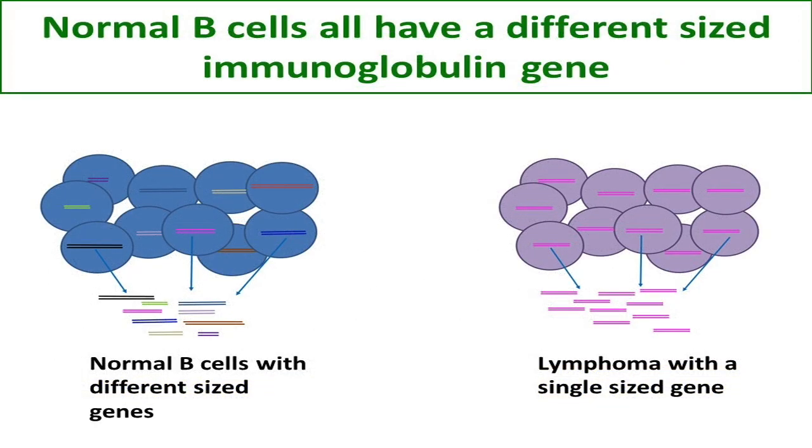So the basic principle behind the assay is, as I mentioned, if you have a normal population of lymphocytes that are each different, the size of this particular gene is going to be different in each of those lymphocytes. And so when you extract DNA, if you measure the size of this gene, you'll get a very heterogeneously sized population of gene products. On the other hand, because lymphoma is basically one lymphocyte going rogue and dividing, if all the lymphocytes in your sample are derived from a single clone, they're all going to have exactly the same size gene.